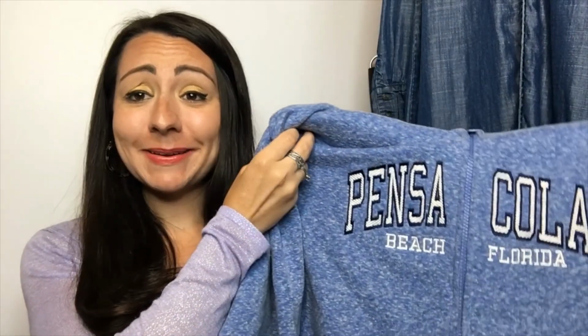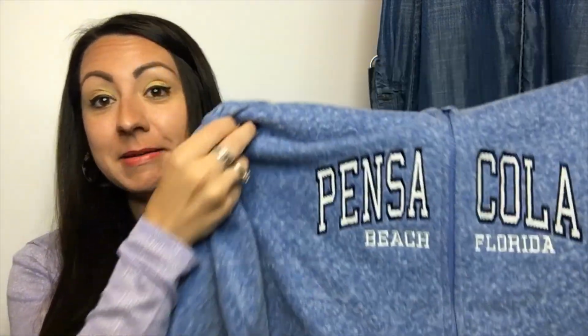No souvenirs or anything. And I really miss Pensacola. Anyway, so I picked this up just for myself, for a fun, warm jacket to wear at home.